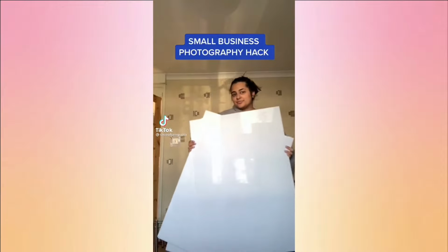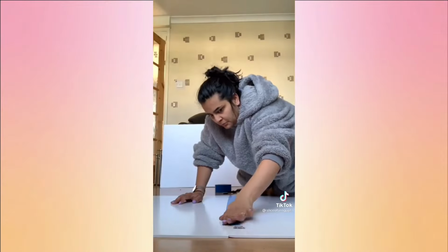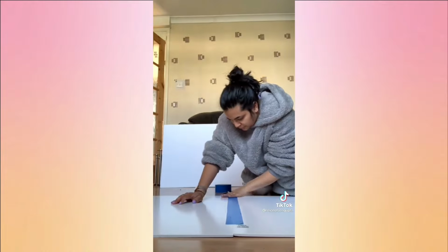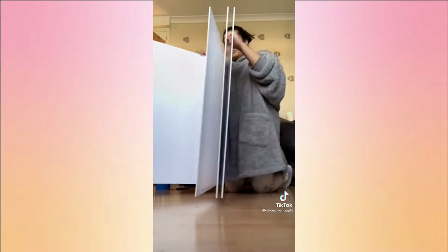Hey guys, I saw this hack and I really wanted to try it out. So you get these boards and you duct tape them together. You can use as many as you want. I used 4, and you kind of create like a book with them, if that makes sense, so that each flip is basically a different background.